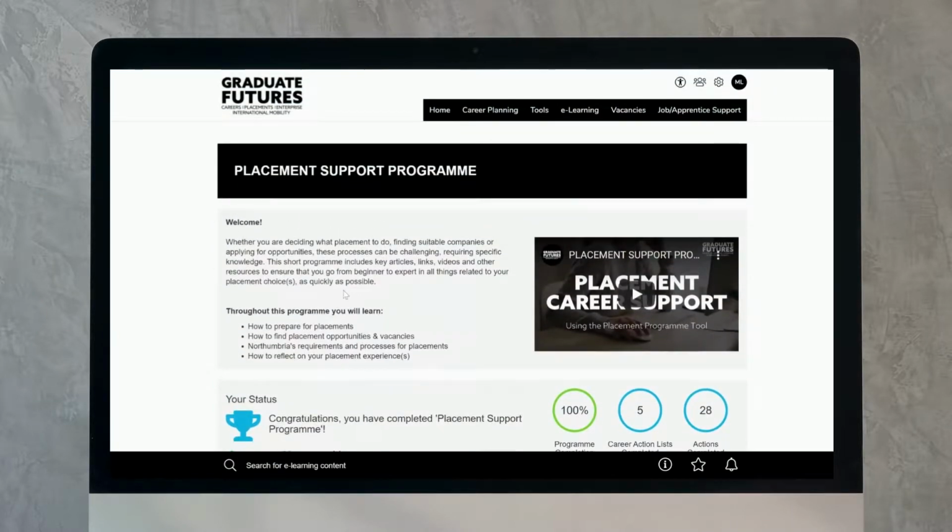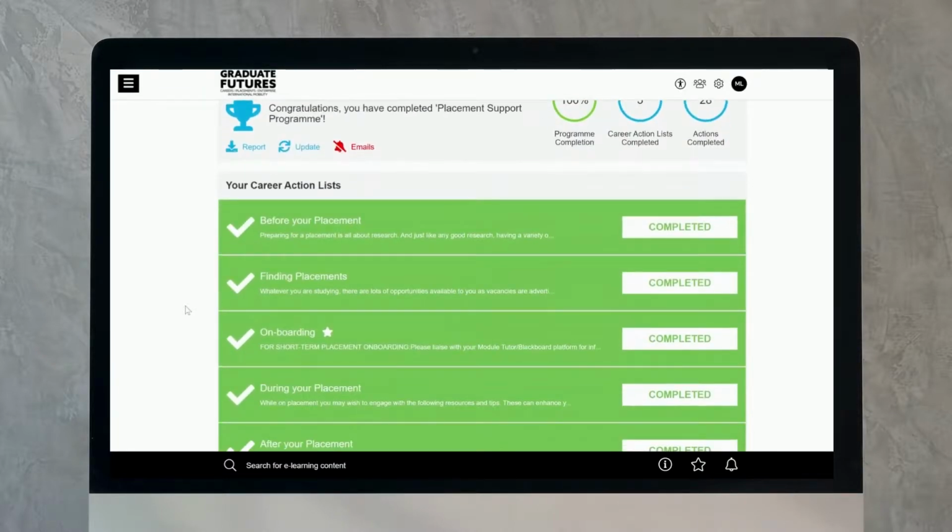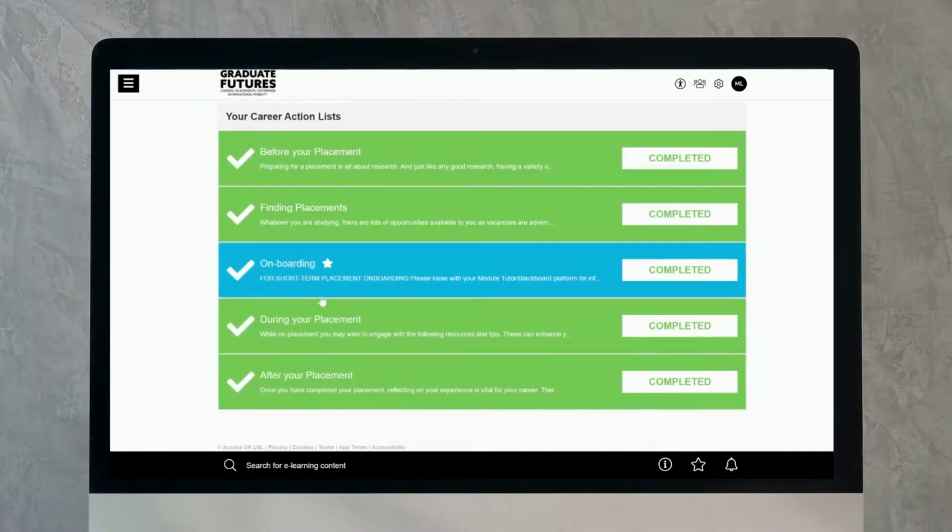We've tried to make the placement support program really relevant to what students have asked us for, both in the past and present, and hopefully that really does help and make things much easier for you.